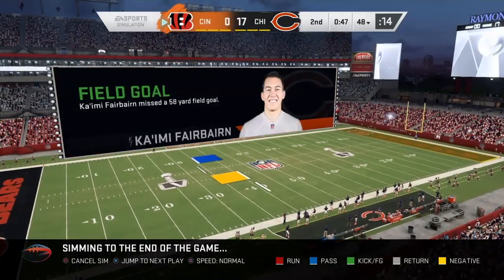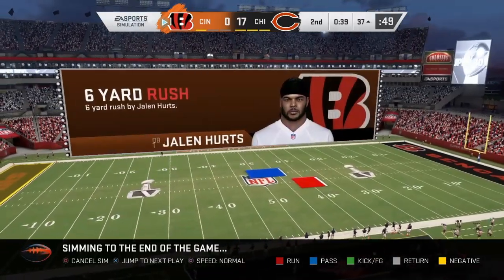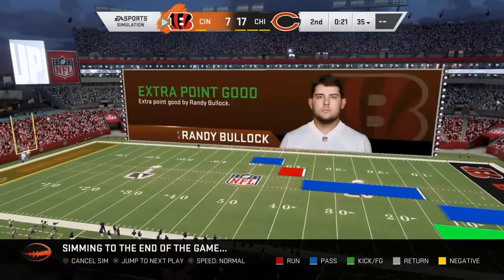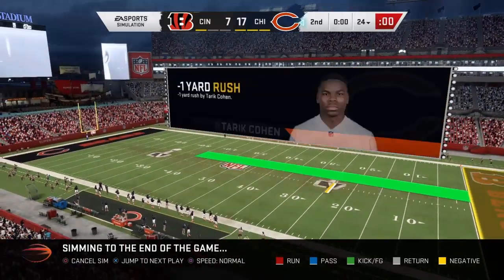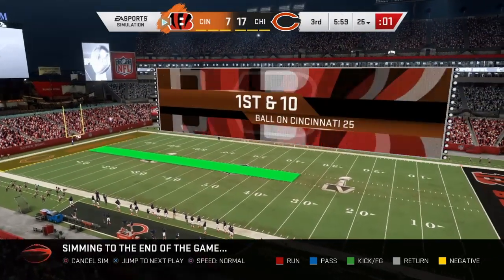So now it's the second quarter, and the Bengals still haven't really been able to do anything, but they've got to get some points here before the half. So they're actually able to score a touchdown right before the half to get it to be 17-7 here. So that's going to start the second half.